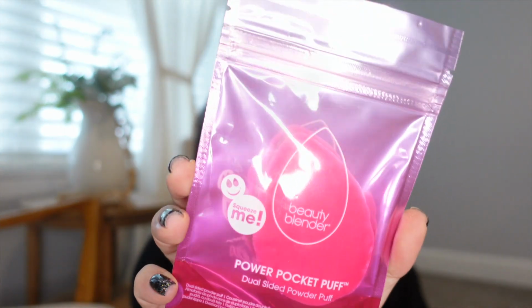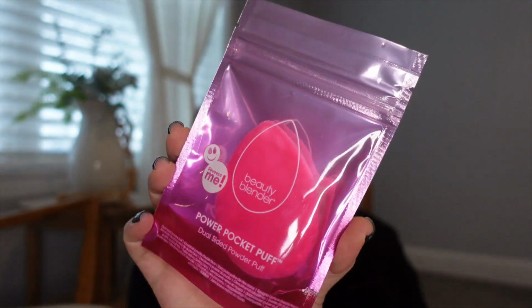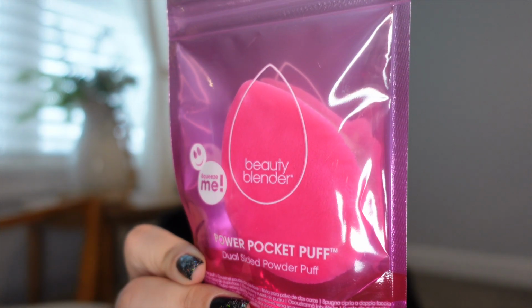So next up, I finally got the Beauty Blender Power Pocket Puff. I've been hearing that you should start using this instead of applying your setting powder with a brush. So I'm excited to try this and see if I notice a difference. I know I have some dupes and other kinds, like the Target brand powder puffs, and they work okay, but I feel like this is gonna get the job done. So that is what that looks like.